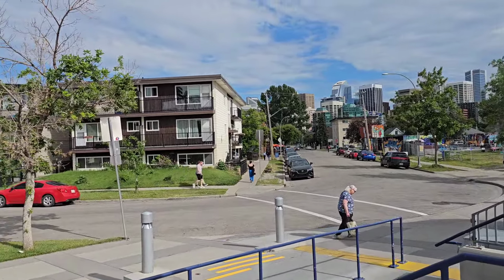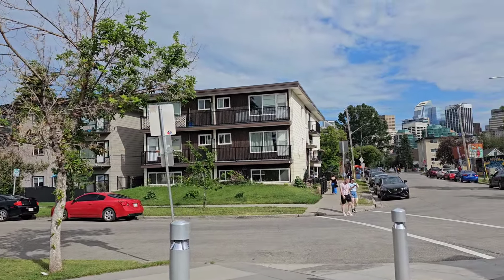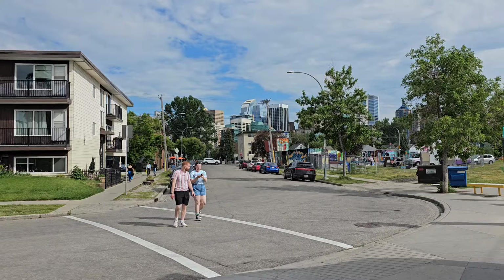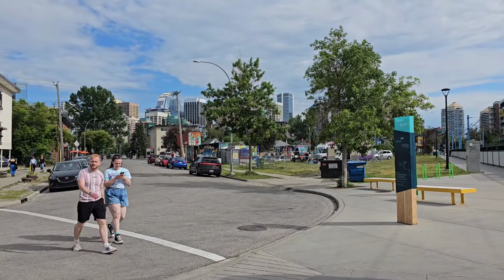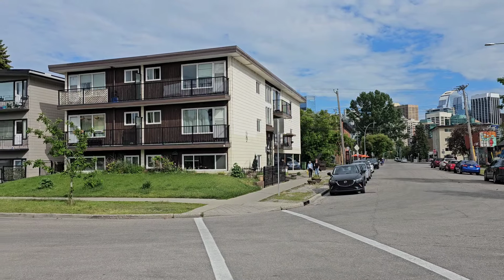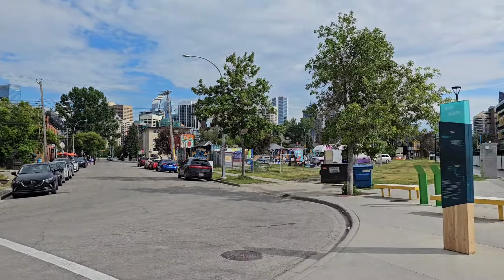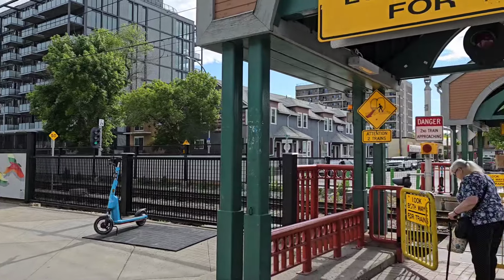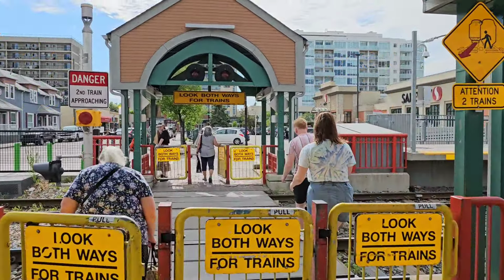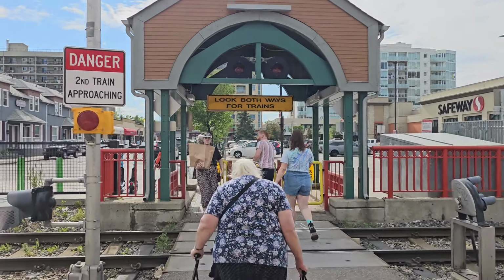This side is the Sunnyside neighborhood. It's a very nice, clean, and very friendly neighborhood. You can find mostly houses and apartments. And on the other side is Calgary Kensington.